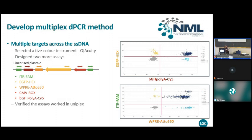These are the empty ones, so they're empty for both. These ones are positive for just WPRE, these ones are positive for just ITR, and these ones are positive for both WPRE and ITR. And it's the same up here. And what you can see is the separation. This was our first shot at it. We tweaked it a little bit more. We've actually increased that separation because I wasn't hugely happy with where that line possibly dissects through some of the negatives.